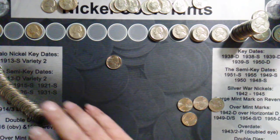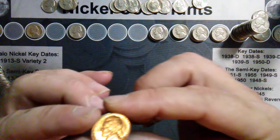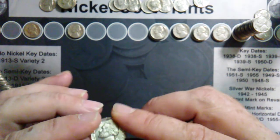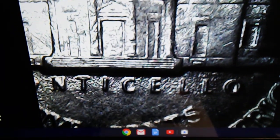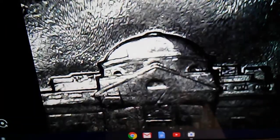I'm on row 49, and I want you to take a look at this. This is an 89 Denver, and it's in immaculate shape. So I'm going to flip it over and put it underneath the scope, and check out the back. It almost has full steps. I mean, it is in immaculate condition. It has the dings from being in circulation, but check out the steps.